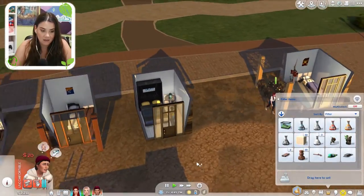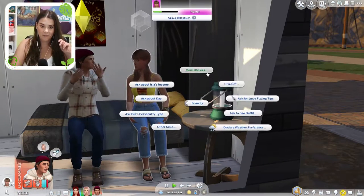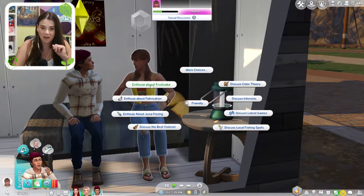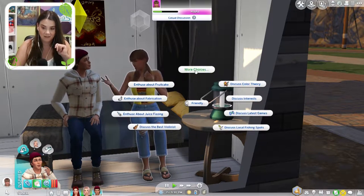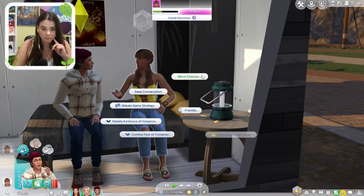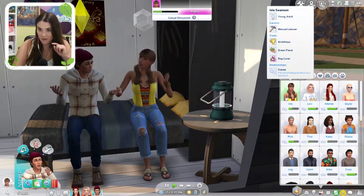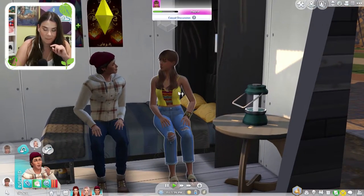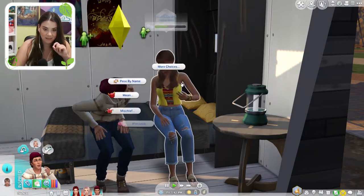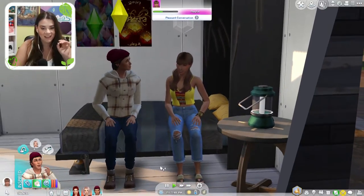Now, Zayden, you need to come sit together. I want him to get to know her. Aw, he automatically got inspired. Share ideas. That sounds good. I think we know everything there is to know about her, don't we? Yeah, we do. Romance. We asked her if she was single last time. Let's just compliment her appearance. Just say, oh, you look so nice today.